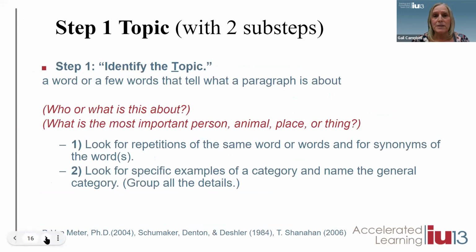So let's start with the topic. Step 1, identify the topic. And the topic is kind of a little more general. It's just a word or a few words that tells what a paragraph is about. So we're going to just start at the single paragraph level, and then later we'll move to a multiple paragraph informational text passage. So remember, right now we're talking about informational text.